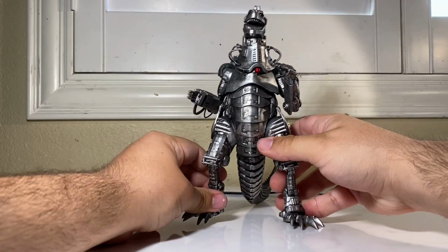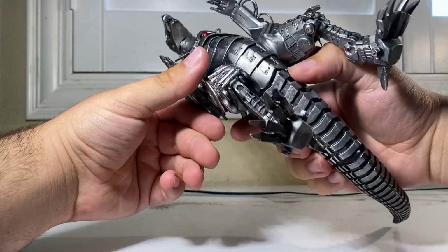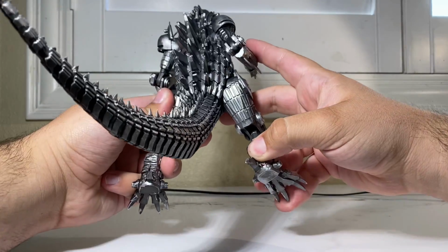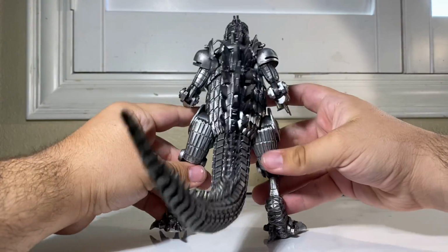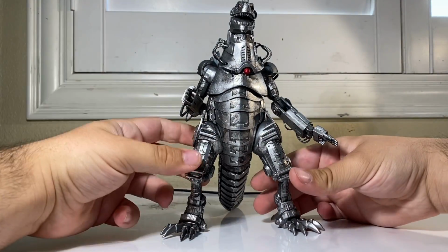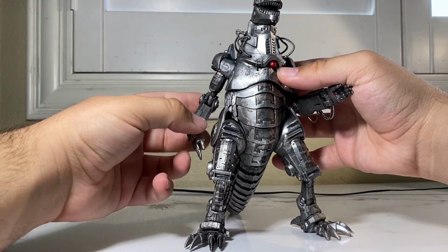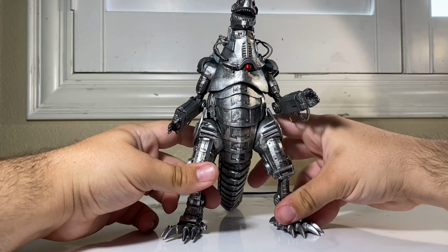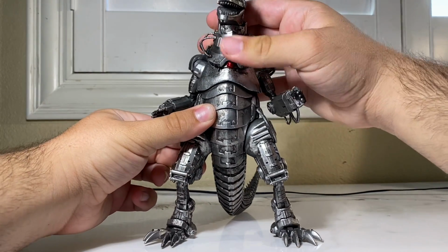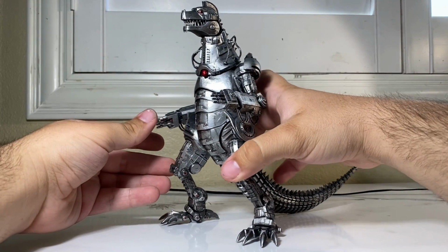Mechagodzilla. Now, this is not made by any other company, I am assuming. I mean, it looks rather professionally made, but as far as I know, this is a custom of some sort. I'm sure some of you have seen these images of this floating around, whether it be on AliExpress or eBay or any kind of forums and posts and pages. This is the rendition of Mechagodzilla from Ready Player One, a super awesome look for Mechagodzilla, up there with my favorites.